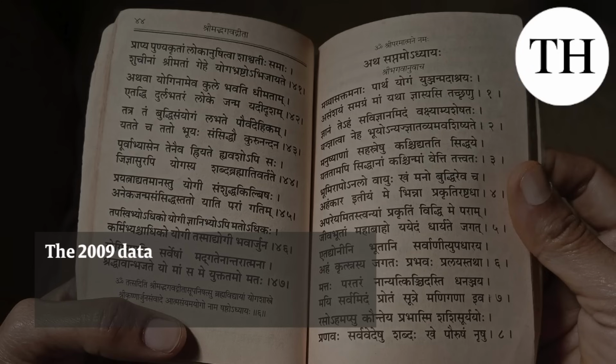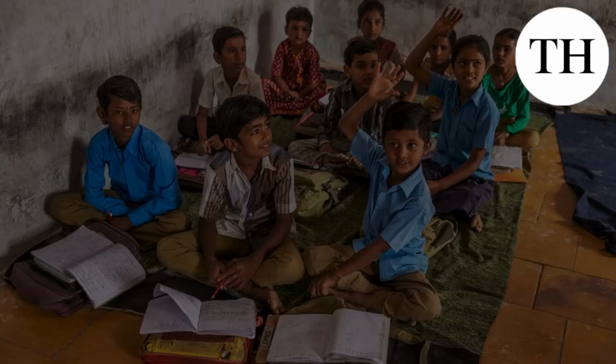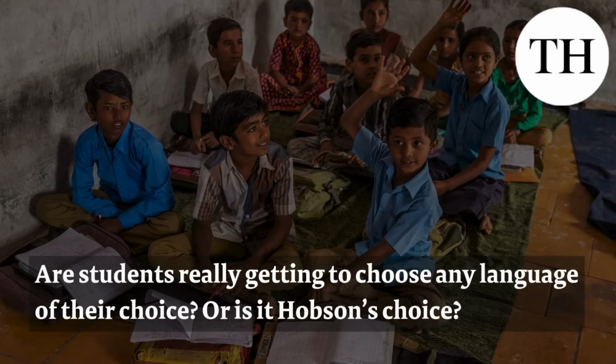Why is the government collecting detailed language data taught in schools but not sharing it publicly? The 2009 data clearly shows that in Hindi speaking states, Sanskrit remains the default choice for a third language, with hardly anyone choosing southern languages. Ground reports show schools still can't find teachers for southern languages while many Sanskrit teachers are available. So, are students really getting to choose any language of their choice, or is it a Hobson's choice? Government must release the recent data on languages taught in schools to answer this question.